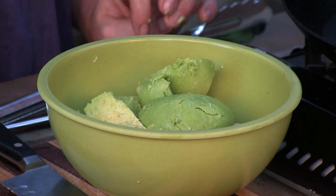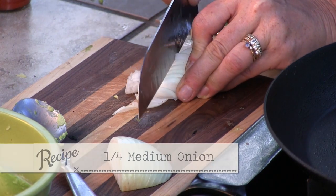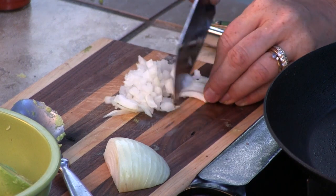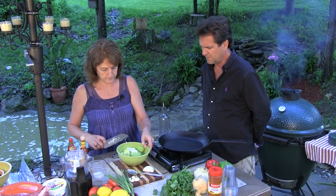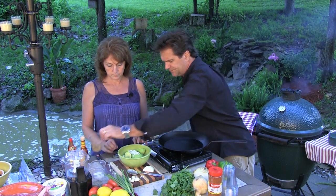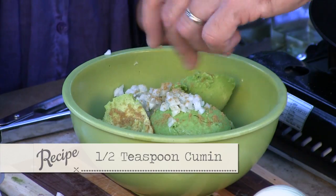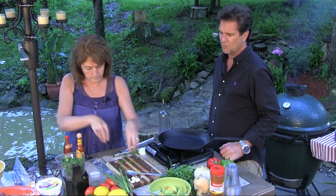So, back to the guacamole. All right, we're going to cut, if I had to guess, that's a medium-sized onion. We're going to use less than a quarter of that. Now, that's just me. I'm going light on the onions here. We're going to cut them up very, very small. All right, so we have three avocados, probably a quarter of a medium-sized onion. Now, we're going to take this mixture and some cumin, and we're going to put a dash of cumin in here. And if I had to guess, that's probably half a teaspoon or so. Now we're going to take some cilantro and we're going to put it in a food processor and cut it up really fine.